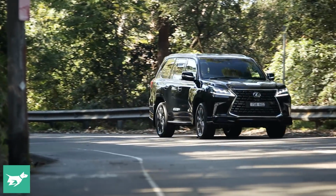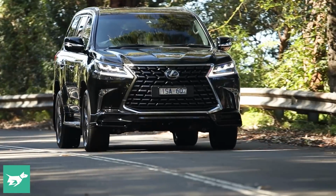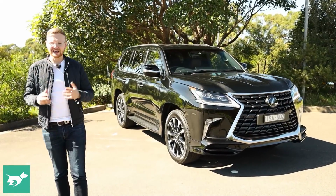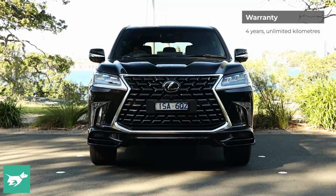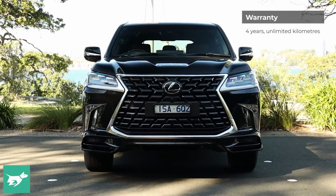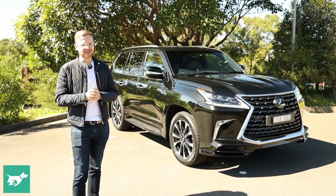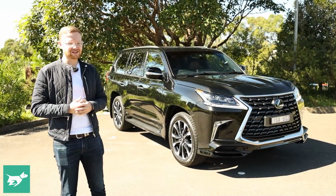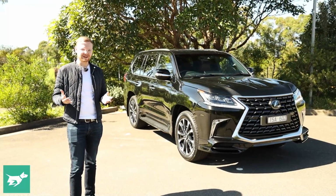The Lexus LX has long been the fanciest Toyota Land Cruiser that money can buy. And among the LX range here in Australia, the LX 570S sits at the top of that tree. Now, this car comes in at just under $170,000 before on-road costs, and that's a lot. But given Toyota dealers are currently charging people over 180 grand for a Land Cruiser 200 Sahara, well, maybe you'd see this as something of a bargain, depending on your perspective.